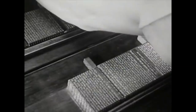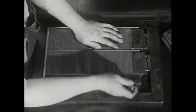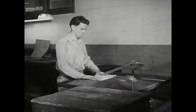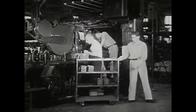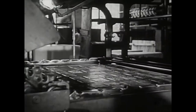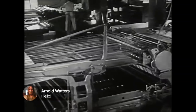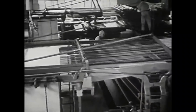This page is to have a picture. This key locks the lines and pictures tightly in the frame. Now the plates are cut apart. Next, the plates go over to the printing press. Now, one push of a button and the big press starts. Sheet after sheet, the printed pages begin to pile up at one end of the press.